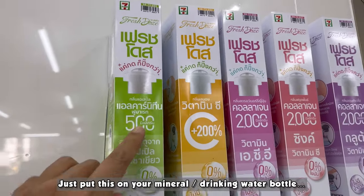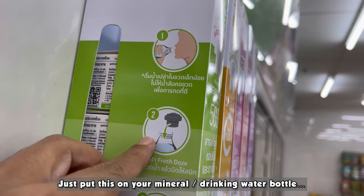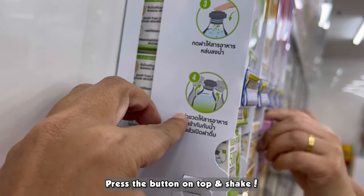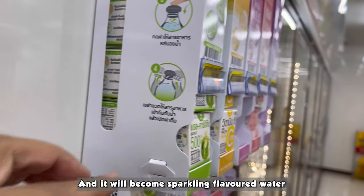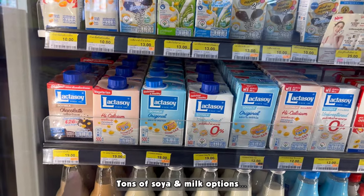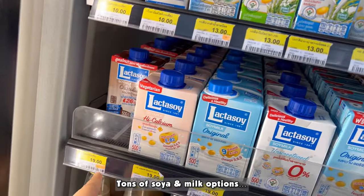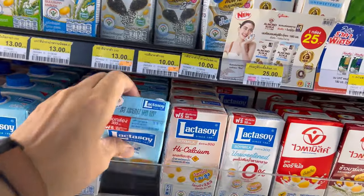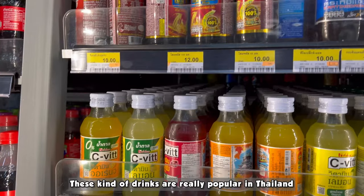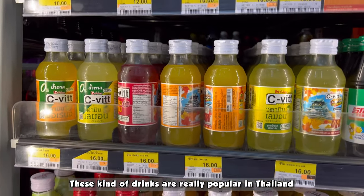These are like bottle caps. Put the cap on, and then shake, and then the flavor will come out, I think. See, people are buying this like crazy. Lactosoy. This is only 19 baht. And this taller one, this is 12 baht. Civet, yeah, these are the ones.